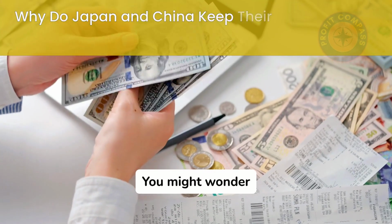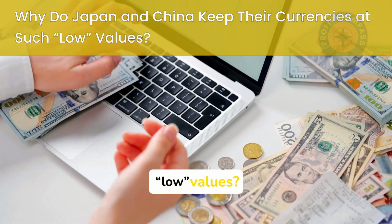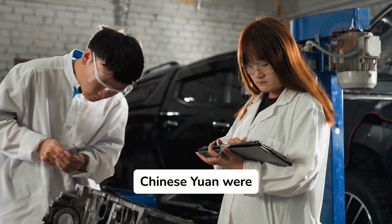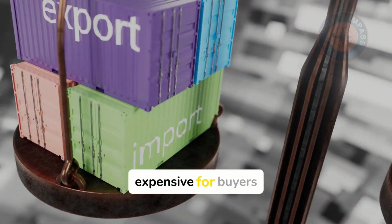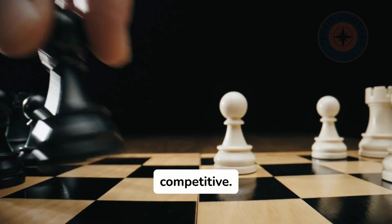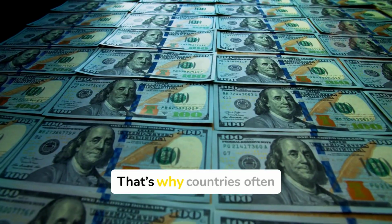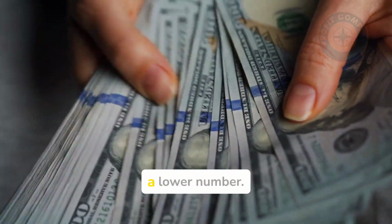You might wonder, why do Japan and China keep their currencies at such low values? Because it helps them sell goods around the world. If the Japanese yen or Chinese yuan were stronger, their cars, electronics, and clothes would be more expensive for buyers overseas. That would make them less competitive. A weaker currency makes exports cheaper, creating jobs and helping the economy grow. That's why countries often manage their currency to stay competitive, even if it means a lower number.